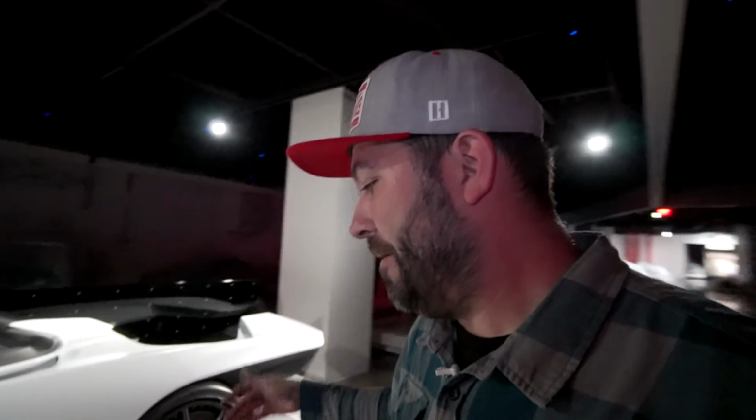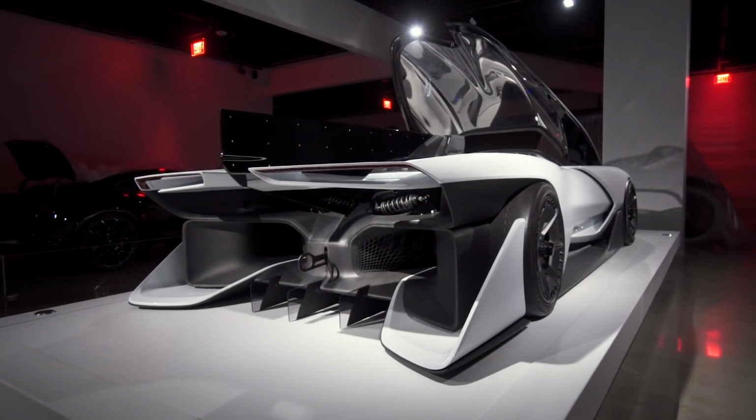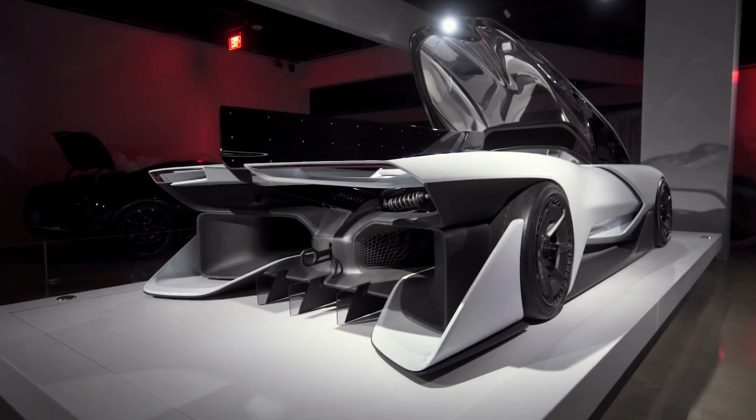So this is something that I hope happens. I hope it becomes a reality. But right now, it's a really cool idea. So here it is, the Faraday FF0.